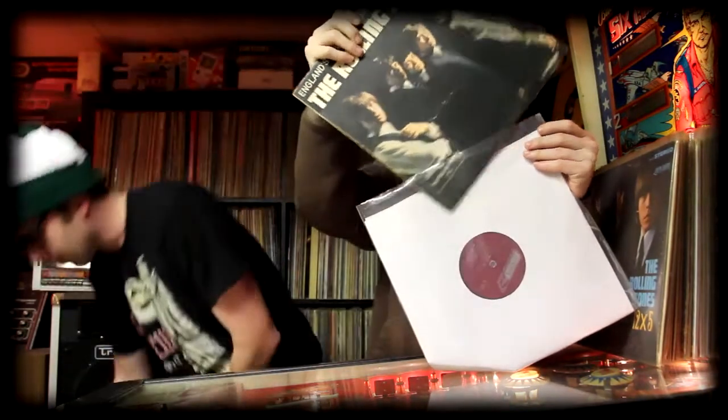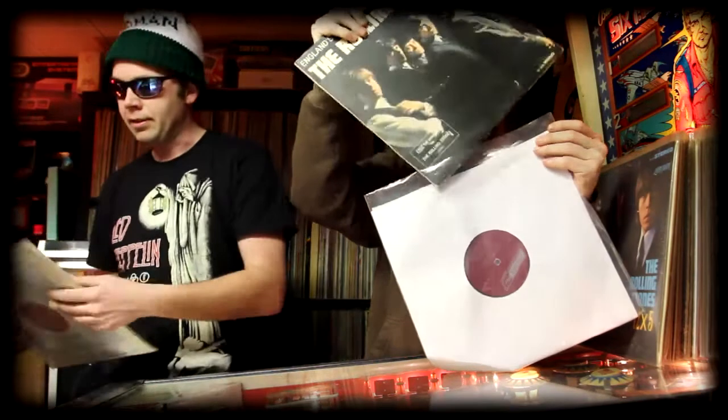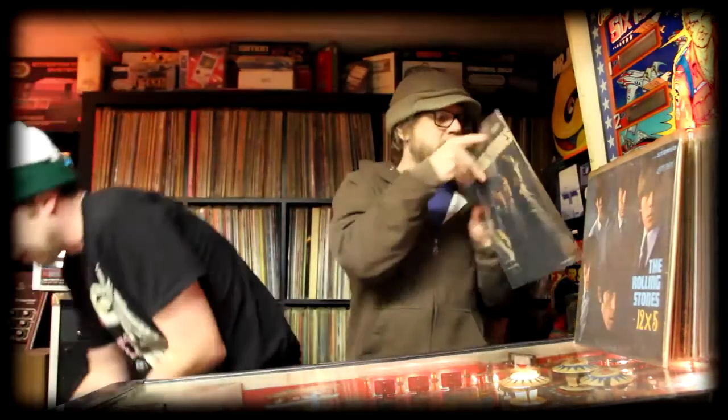I've got an alternate version. Let's see what that is. I've got a UK, later pressing, late 60s. It doesn't have the flip back. And then this in here is still 1964, I believe, and this is France. This is the one I keep seeing on Discogs, and I'm like, what the hell is that? Where's that from? It's like the first record, but you say it's after the English pressing.